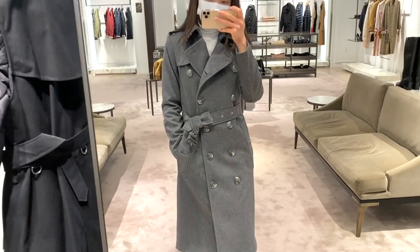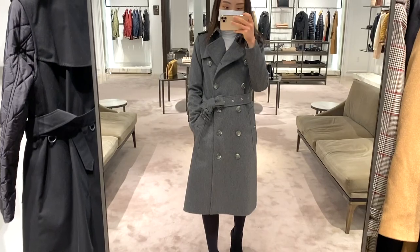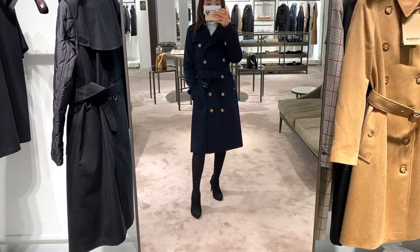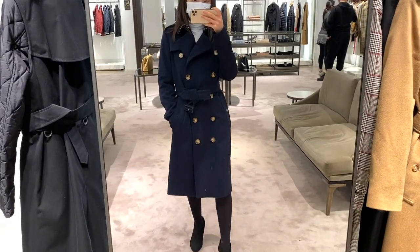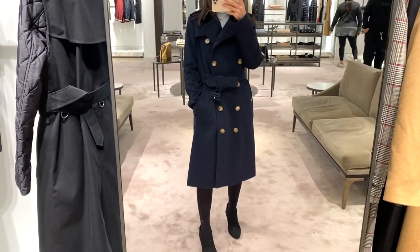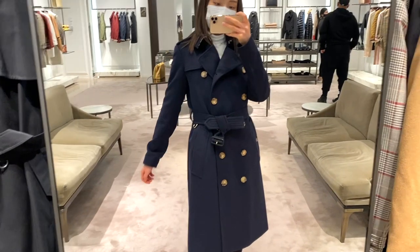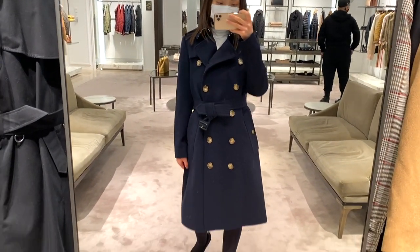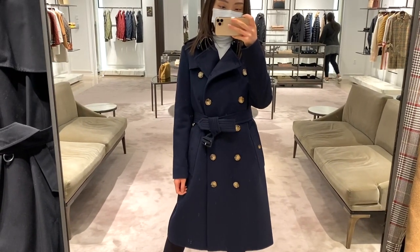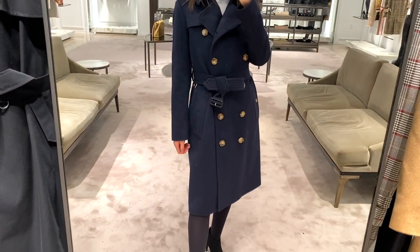And this first gray one that I'm showing, this is in a size 0, and when I'm wearing lighter layers, this is the perfect fit for me. When I'm wearing thicker sweaters, for example, I do wish there was a little bit more room in the shoulders, but the sleeve length on this coat is also perfect. So this next one in the navy color is in a size 2, and I do like how it fits in the shoulders, but around the waist there is a lot of extra fabric, which is very apparent when you tighten the waist tie. And the sleeves are also a little bit long too.